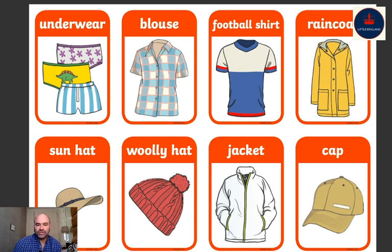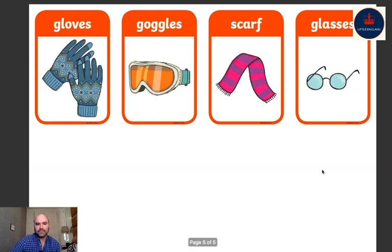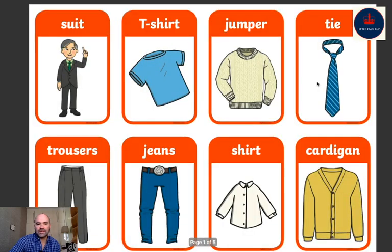Woolly hat. Jacket. A jacket. I wear a jacket when it's cold. And a cap. And the last four. Gloves. Goggles. Scarf. And glasses. One more time. Gloves. Goggles. Scarf. And glasses.